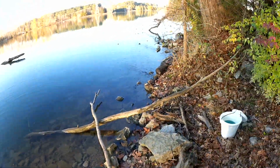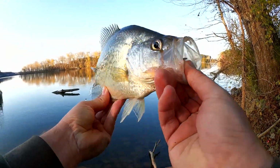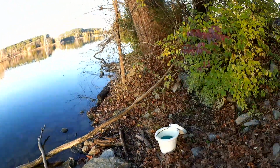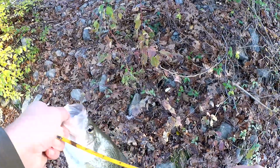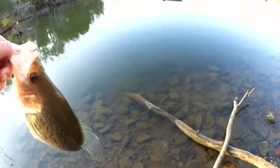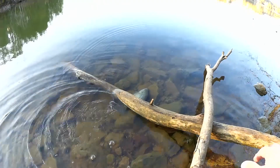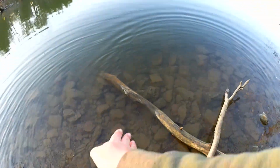Whoo. Let me set this down. Wow. Now that is a big crappie. Beautiful, beautiful crappie here. Real quick, we're gonna get a measurement. I don't want to keep them out of the water for too long. 13 inches. Look at that. One more look. Beautiful 13-inch crappie. Let's let it go. Yes. See him swim under that log?